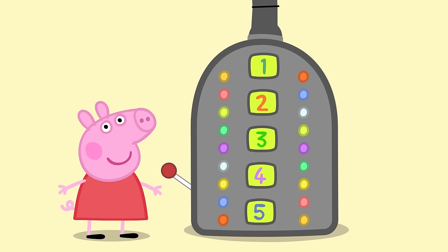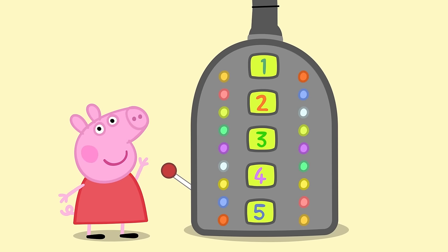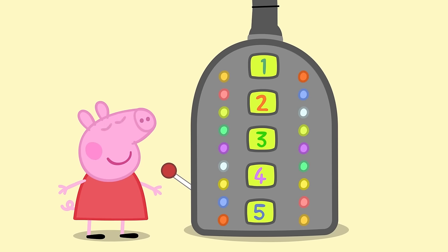Well, there were five dinosaurs. Peppa and Beep Bop Boop love dinosaurs. Everyone loves dinosaurs.